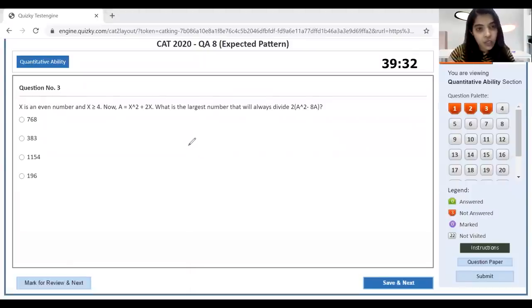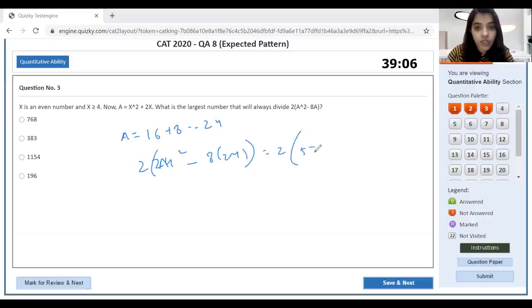Even number x greater than or equal to 4. Now a is x squared plus 2x. Now let's just substitute x is greater than or equal to 4. So let's assume x is 4. So a would be x squared, 4 squared, 16, plus 2 times 4 is 8, which is equal to 24. Right. Largest number that will always divide 2 times a squared. So 2 times a squared is 24 squared minus 8 into 24. Which is again 2 times 24 squared is 576 minus 8 times 24 is 192.